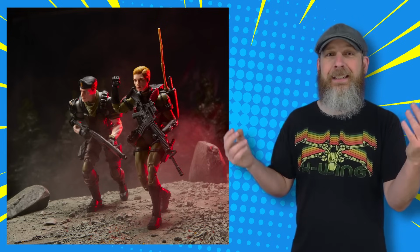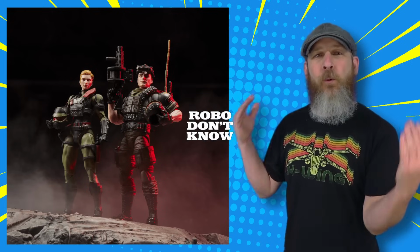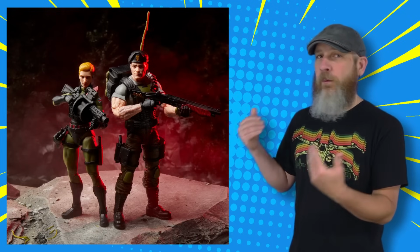I had to actually do a quick search, and I read a bio about this big. You know, a good old-fashioned Robo don't know. But I can appreciate the cleverness. She's Quarrel. She disagrees with the enemy, with her opponents. But Quarrel is also another name for a crossbow bolt, which is her main weapon, as far as I can tell. It also makes sense that she's on a repainted Retro Scarlet, since that's how the vintage figure was released.